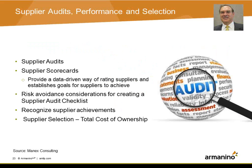So now that you've got your supply chain in a format that you like and you have your suppliers on board, you have to go back and say, are they doing what they said they're going to do? So you want to start doing supplier audits. And this needs to be a formal program, and in many good companies, it is a formal program where they actually go out and give them a report card, just like your kids bring home from school. So are they doing what they say they're going to do?